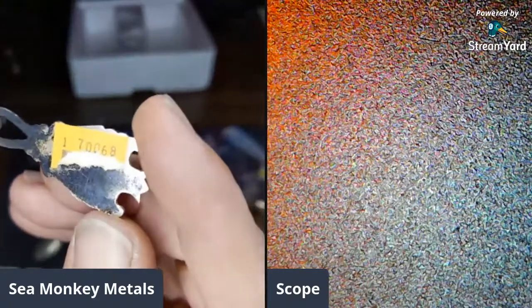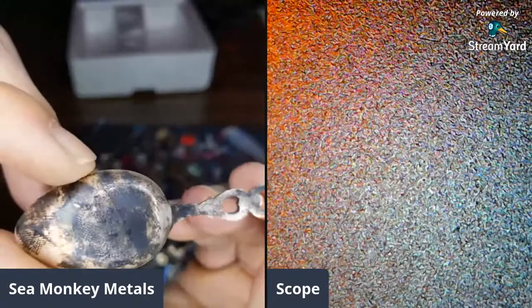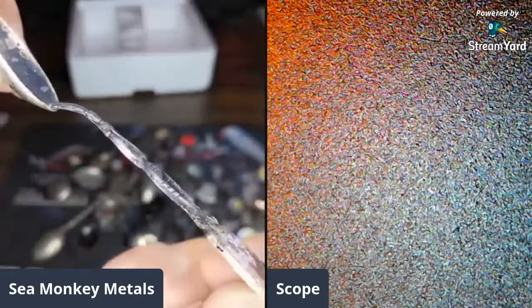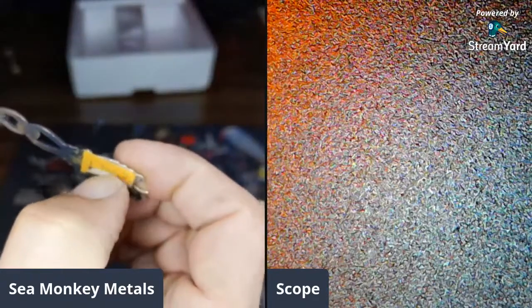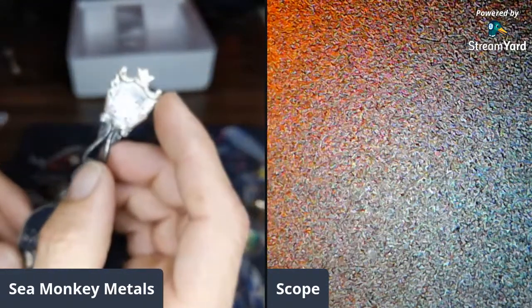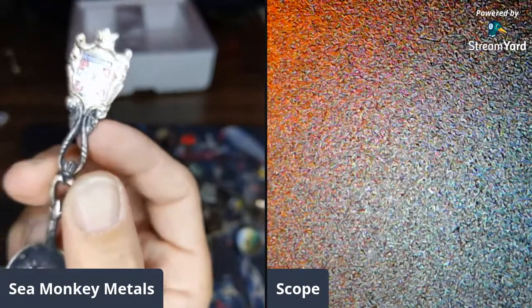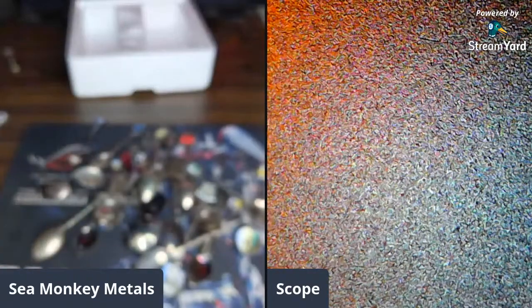And see, most of them don't even have any visible hallmarking on them that I can tell. And there might be something under that sticker, but yeah, most of these are probably sterling, or at least a good handful of them. Yeah, I thought that ship was pretty cool.